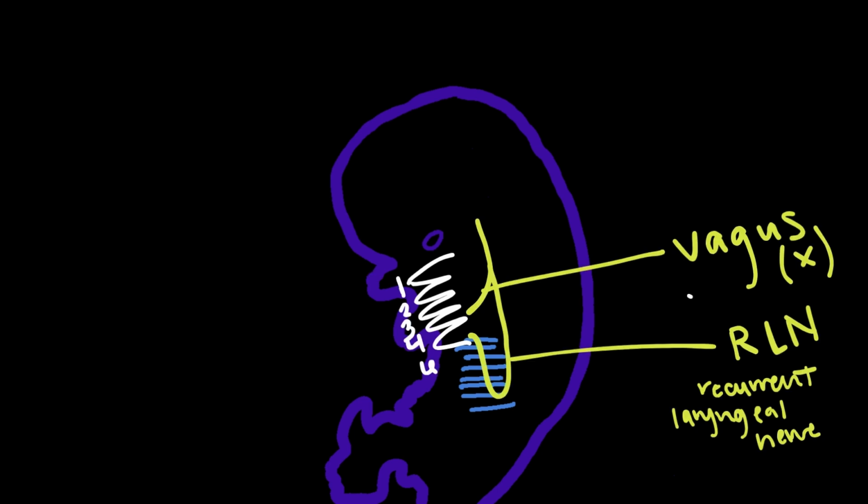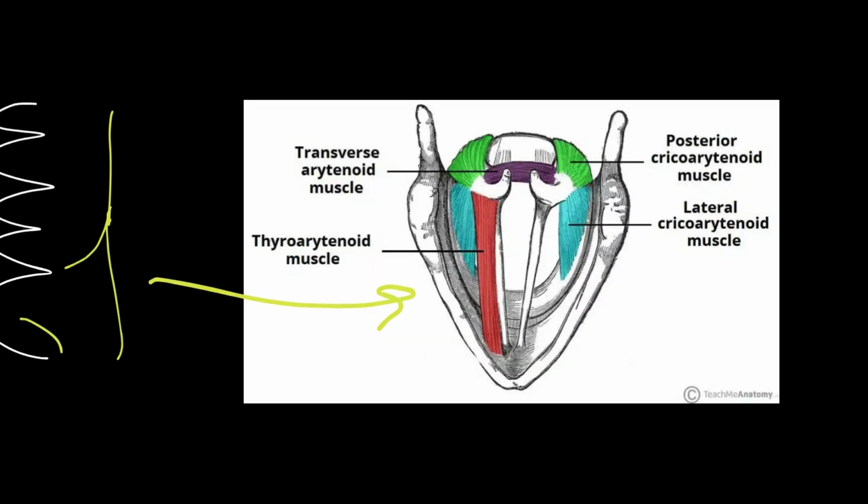There are 6 arches. The nerve associated with the 6th arch is the recurrent laryngeal nerve, which branches off of the 10th cranial nerve, also known as the vagus. Its main innervations are the intrinsic muscles of the larynx, which are also formed by the 6th pharyngeal arch.